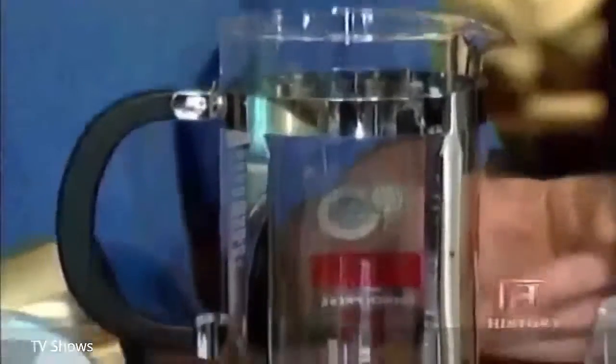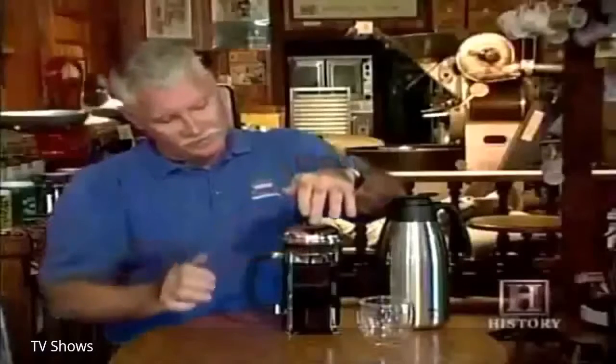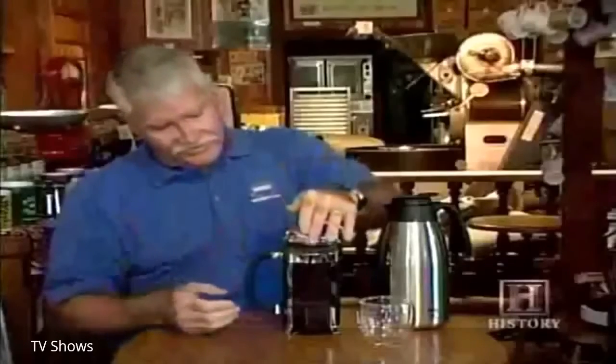This is a French press coffee brewer, and it's very simple to operate. You just put your coffee grounds in the pot, and then you fill the pot with hot water, and you want your water to be as close to 200 degrees as possible to get full extraction. And then you just use this metal filter that's reusable, and you press the grounds down to the bottom, and you create a fresh cup of coffee. It has all the oils and all the sediment and all the flavor that was originally in the coffee bean.